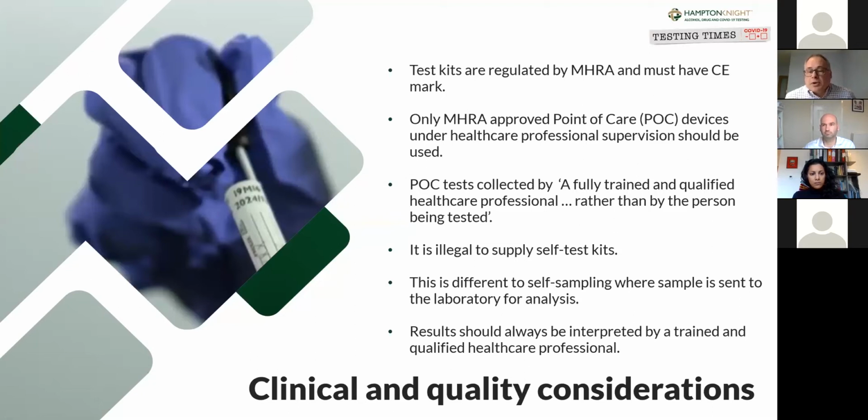And what MHRA have described is that the POC tests need to be undertaken by a fully trained and qualified healthcare professional rather than the person being tested carrying it out for themselves and reading the results for themselves. Part of the reason is it has been shown that if a healthcare professional or supervised healthcare person carries out the test, you get much better, more accurate, and more reliable results.